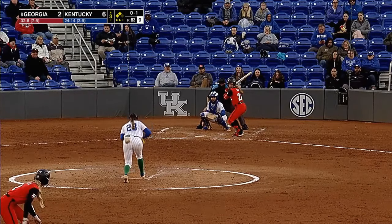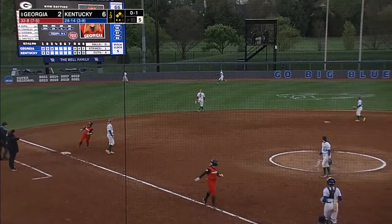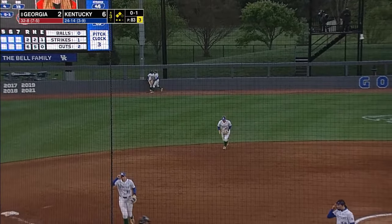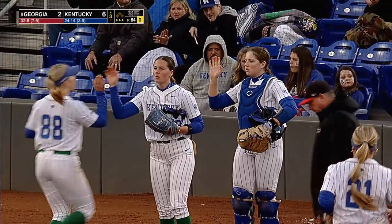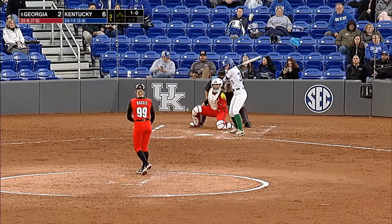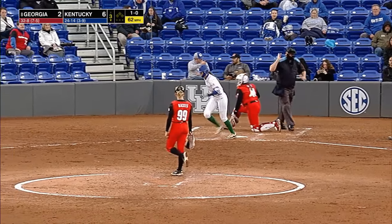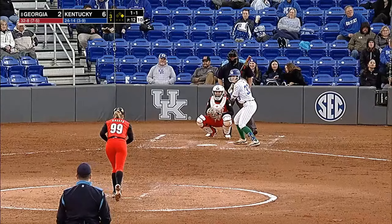So Goodwin with that double down the left field line. And Digby lifts one to deep left center. It's in play, and that's the inning. But not before the Dogs get a couple of runs on a hit. Solid, Joanna. She has, and being able to have a first year with that kind of campaign is great. And continues to find a way on base.